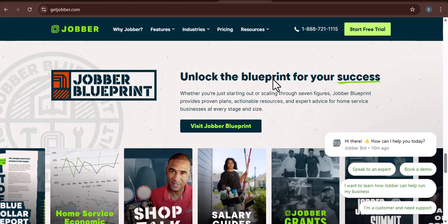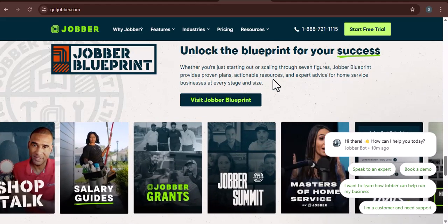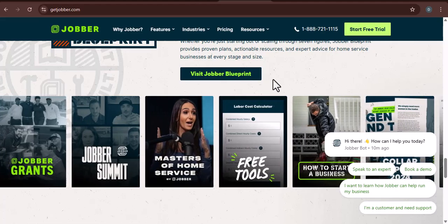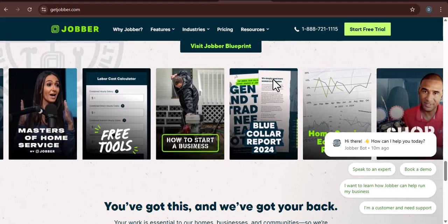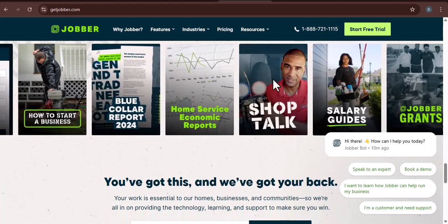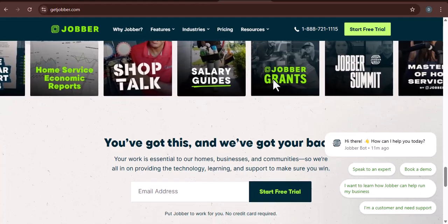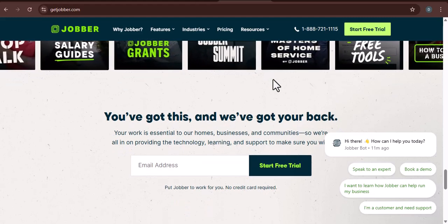So, how do we cut through the noise and find that elusive phone number? Well, it's not as straightforward as you might hope. Jobber, while emphasizing digital support, does offer phone support, but it's often reserved for specific situations or for users who are on certain subscription plans. This is a common practice in the tech industry. Here's the key. You often need to navigate through their online support channels first to reach phone support.